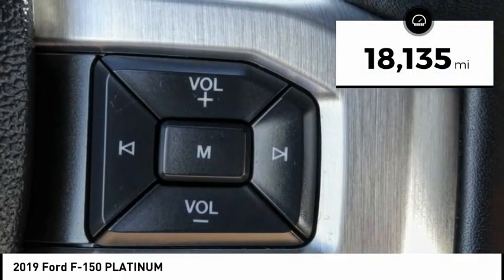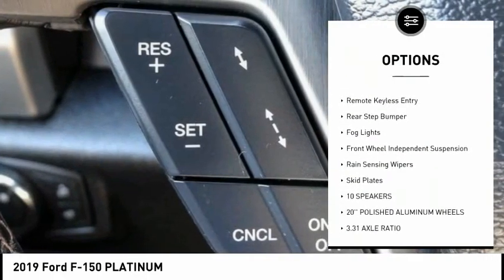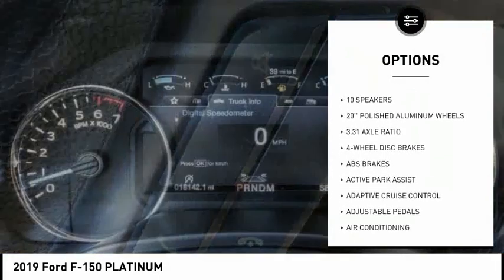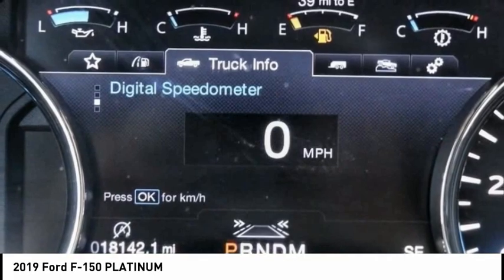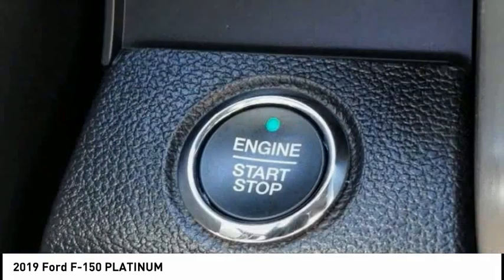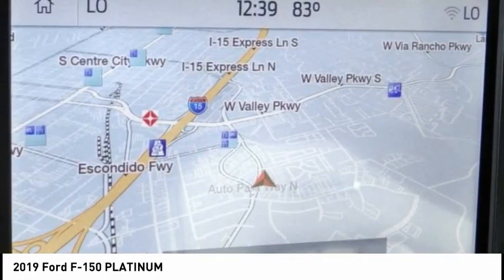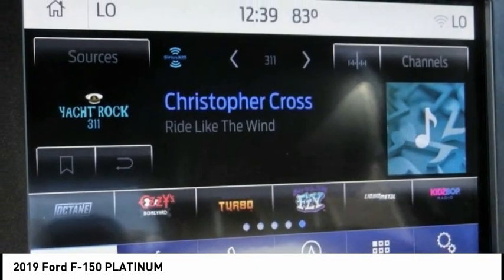Here are some of this vehicle's great options: electronic stability control, alloy wheels, brake assist, traction control, remote keyless entry, rear step bumper, fog lights, front wheel independent suspension, rain sensing wipers, skid plates. If affordable style and reliability are what you're looking for, this vehicle couldn't be more perfect. Drive it today.